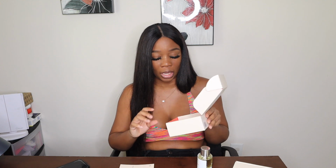Moving on to the second perfume. The second perfume is called Woody Hyacinth, and I forgot to mention in the past, the perfume used to come with a little sample size bottle, but the company has since said that they're trying to cut down on plastic, so they're not giving out the 2 millimeter sample size anymore.